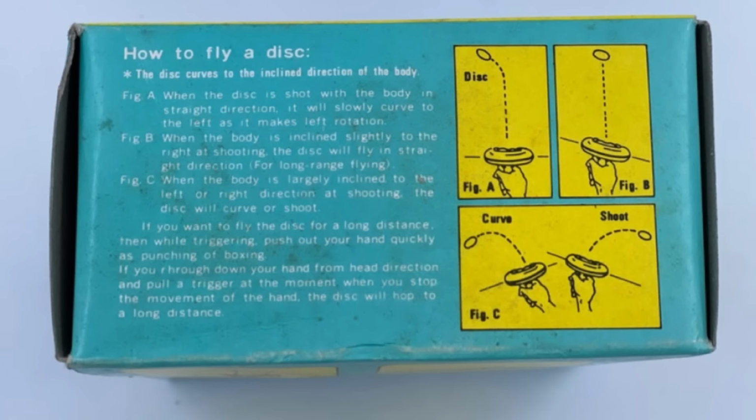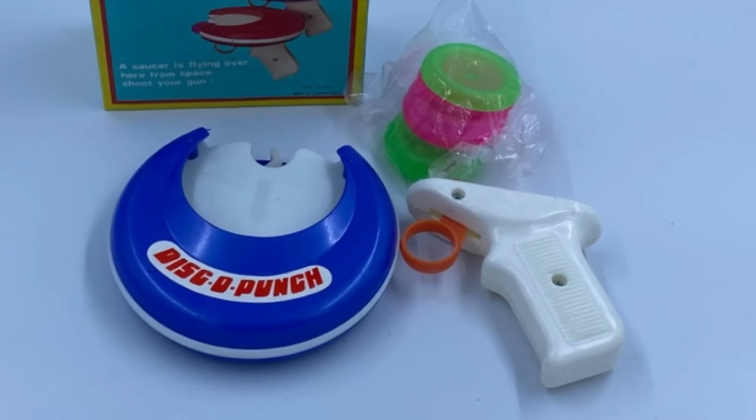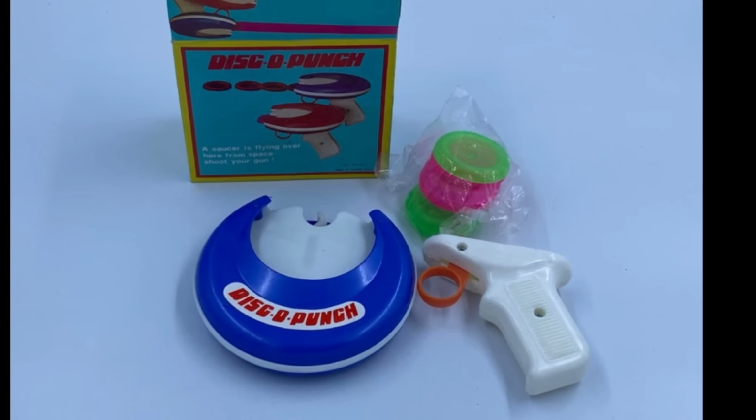These handheld toy guns shot miniature plastic frisbees through the air. If you were a good enough aim, you could nail your little sister right in the eye. Safety just wasn't a consideration for little 6-year-olds.